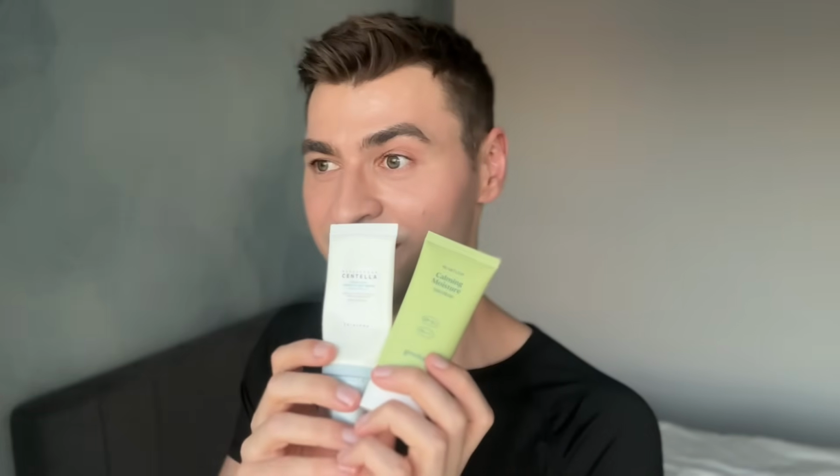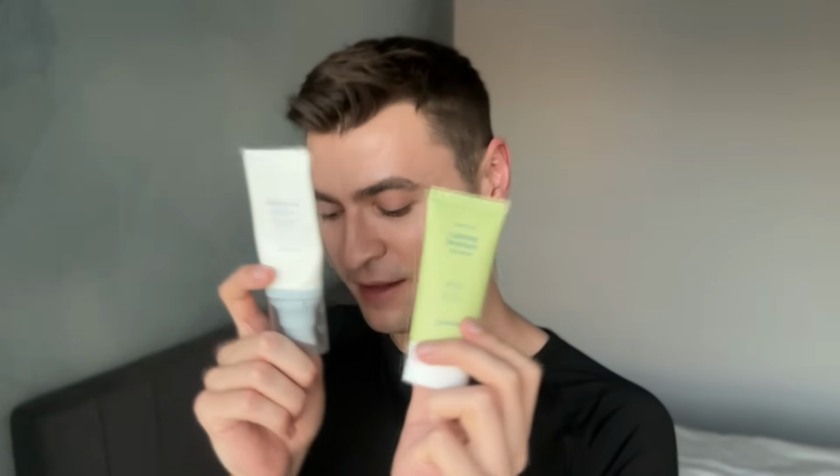Amazing options. Gotta mention these are both, it's getting dark outside by the way, these are both fragrance free and alcohol free.